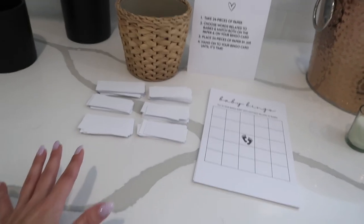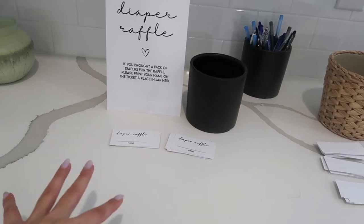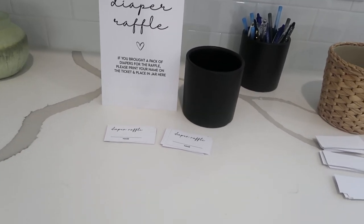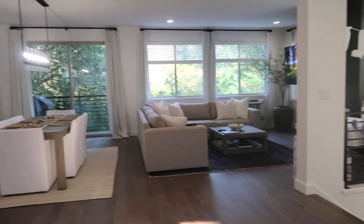I made all of this stuff myself, and same with the diaper raffle. We are doing that as well, so if anyone brings a pack of diapers, they can enter to win a nice little prize. But otherwise, everything in the house is clean.